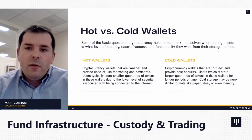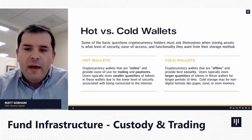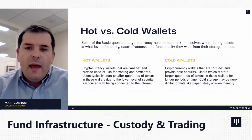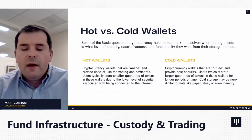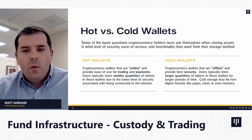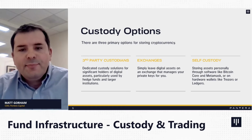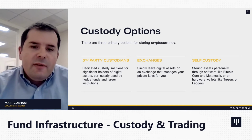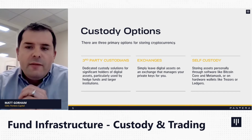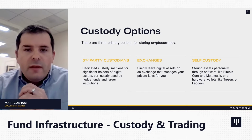And the other wallet is the cold wallets. These are offline wallets that are more secure than the hot wallet, and they are held on custody that we are with. The custody options are third-party custodians. We utilize Coinbase and BitGo for our primary custodians.